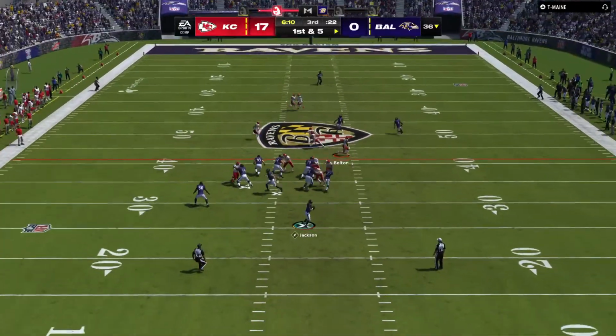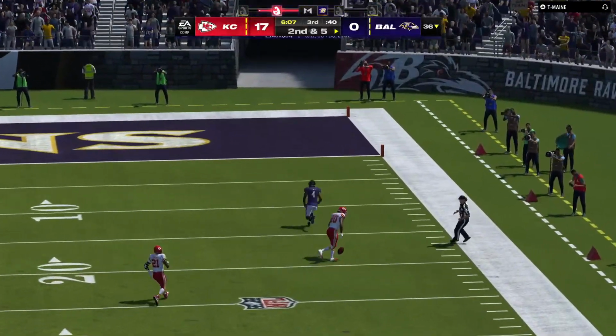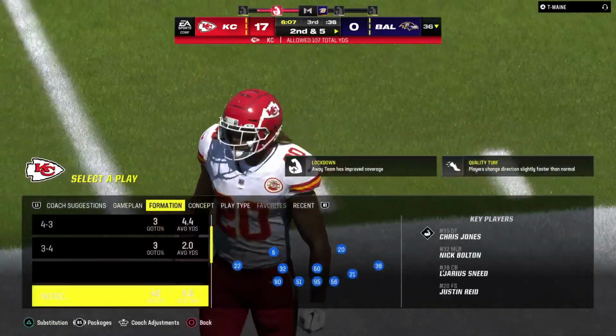Off the play fake to Dobbins. Here's Jackson. He'll buy some time right. Now he'll let it go deep right side. And he knocks the ball away, and it falls incomplete.